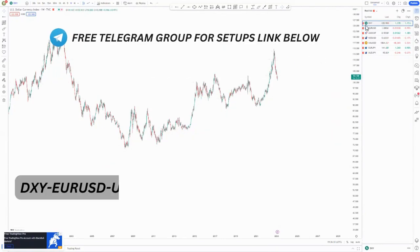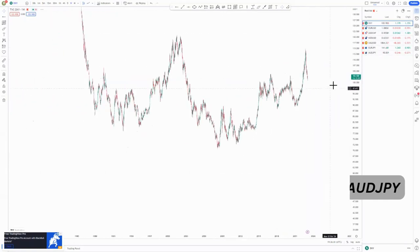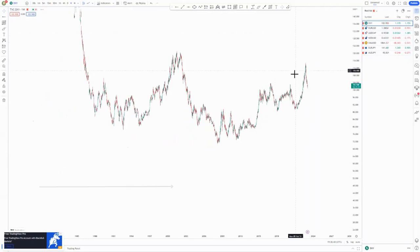And then on today's analysis, we've got the DXY, Euro USD, USDCHF, NZD USD, Gold, Euro JPY, and AED JPY. So I'll start with the DXY on the weekly chart.